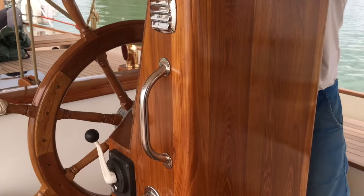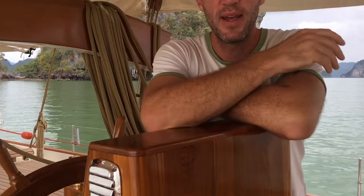This is the finished helm, as you can see. And so what I thought I'd do is take you through the making of this helm and all the other parts. And we'll just do it in little segments where I show you basically where something was made all the way along from scratch to finish. And I think that'll be an interesting way for you to look at how this boat was put back together.